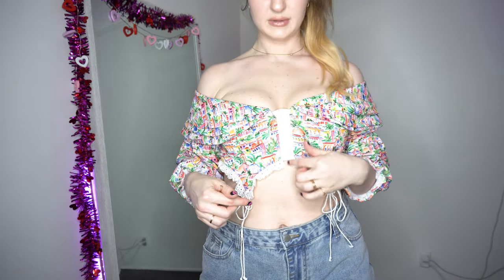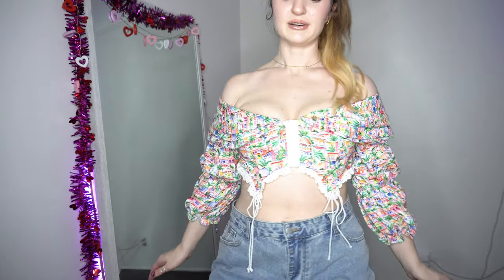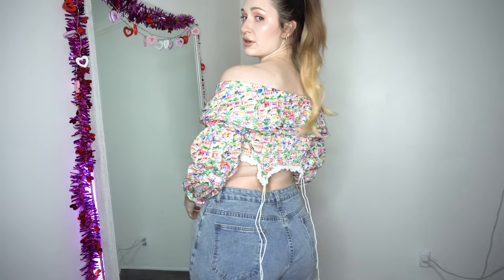It has little hooks right here. And yeah, it goes off the shoulder. It's literally so cute. This one also is very well made. The fabric on this is super expensive feeling.